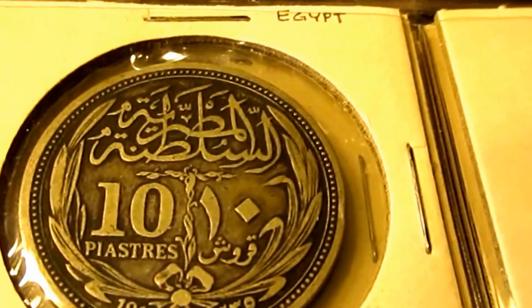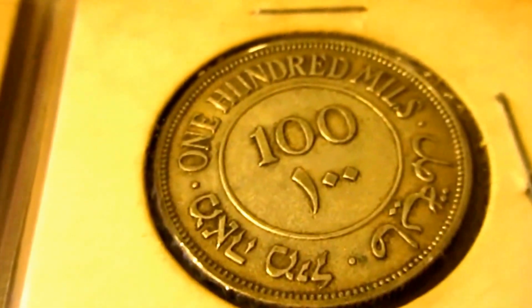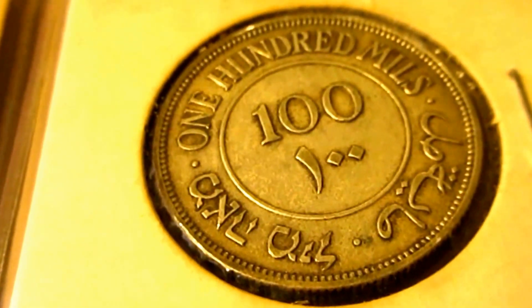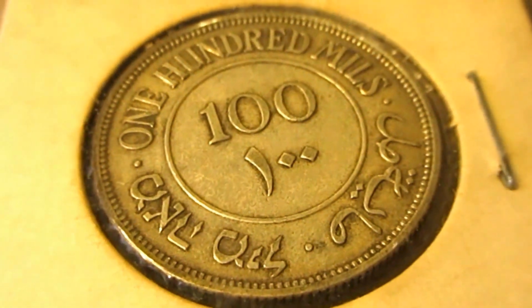Now let's get to the grand finale. First off, we got the 10 piastres from Egypt. Look at the patina on that. Lovely coin. And then we got the 100 mils silver coin from Palestine. So I'm picking up quite a few of these now. And each one I get just seems to be better and better. So gotta love that.